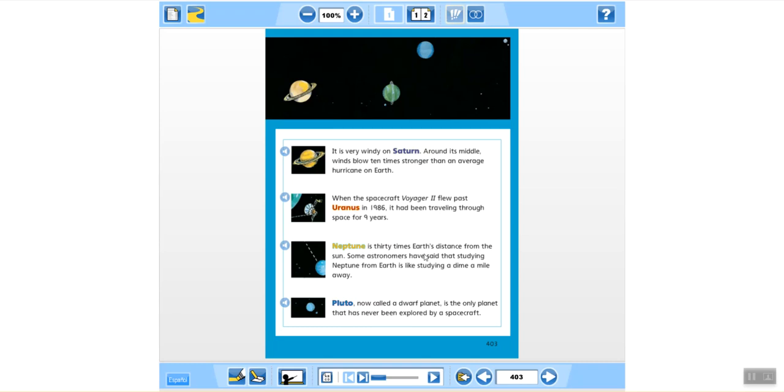Neptune is 30 times Earth's distance from the Sun. Some astronomers have said that studying Neptune from Earth is like studying a dime a mile away. Pluto, now called a dwarf planet, is the only planet that has never been explored by a spacecraft because it's so far away.